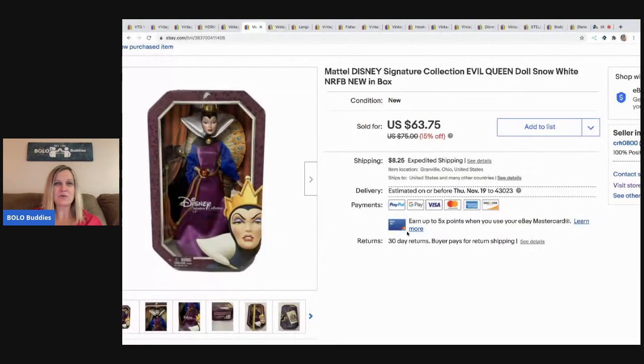The next item I sold is this Disney Signature Collection Evil Queen doll, Snow White. I sold this for $50 and the buyer paid shipping, and it sold pretty quick. This came from a garage sale. I walked up and there were two tables full of vintage Barbies, new old stock. And I'm like, what do you want for all of them? So I bought them all.